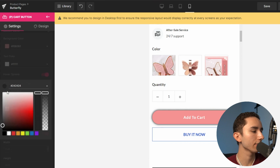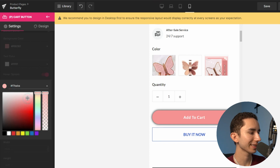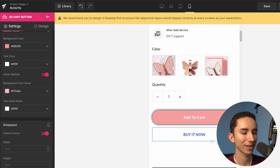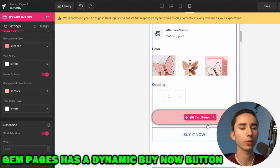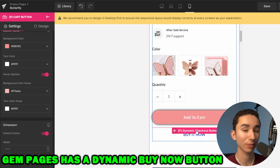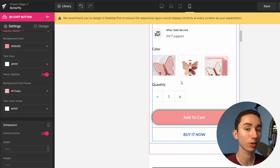Now, when it comes to the hover, I usually want to make that a slightly lighter version of the color I already have. So let's just do that right now. We'll just drag it on down, and there we go. Now for buy it now, I don't customize this because it usually is just going to change to Apple Pay, Google Pay for the dynamic checkout button, which is really, really cool at GemPages. PageFly doesn't have that, and there's a big reason why we actually switched to GemPages. Along with that, it's incredibly fast.